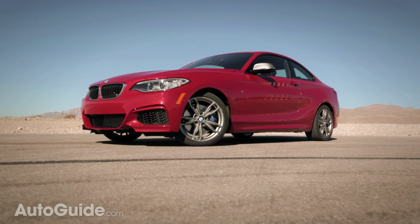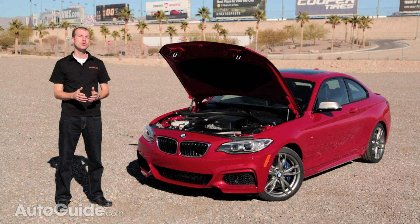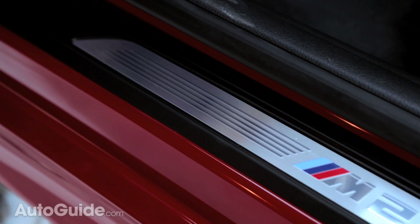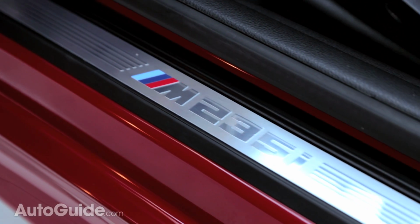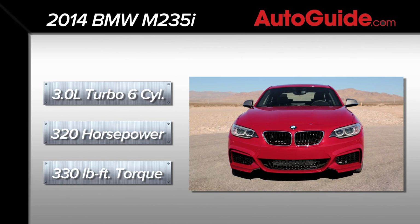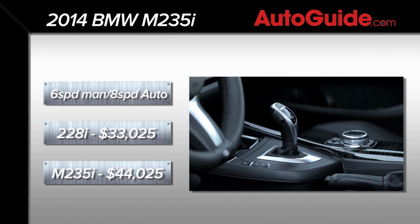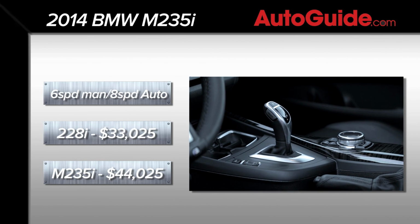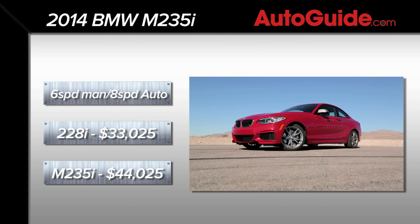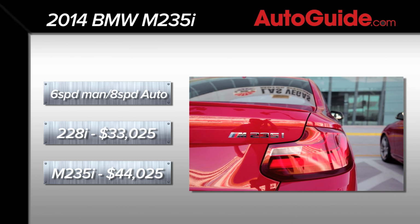Two versions of the 2 Series will be available in the United States. Base models will be called the 228i and receive the 2-liter turbocharged 4-cylinder engine currently found in other BMW products. But the model that is getting all the attention is the new M235i Coupe. Power comes from BMW's 3-liter turbocharged inline-6, making a hearty 320 horsepower and 330 pound-feet of torque. Thankfully, a 6-speed manual is available in the M235i, as is an 8-speed automatic. Price for the 2 Series begins just over $33,000, while the M235i begins at just over $44,000 after destination charges.